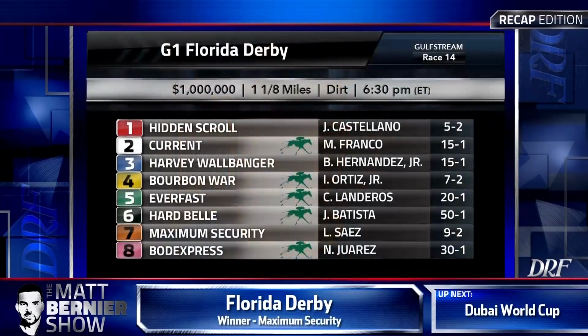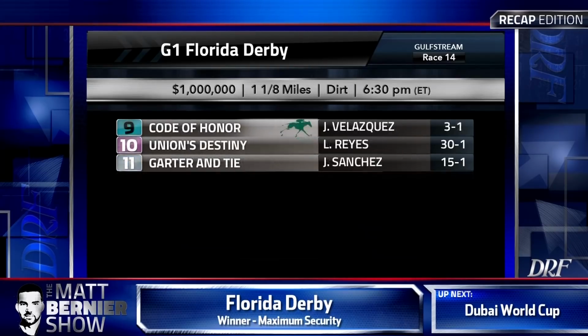Post-time favorite was Hidden Scroll. He was bet down to odds of 9-5, based on that most recent run in the Fountain of Youth where he set a wicked pace, paid the price late, and was run down by Code of Honor and Bourbon War. Both of those horses were back in this spot as well. Many people looked at those three and said one of those three is going to be the one that gets the job done. Ultimately, it was a fresh face that prevailed.